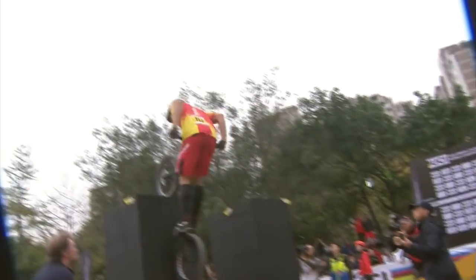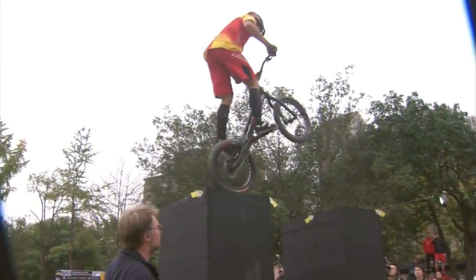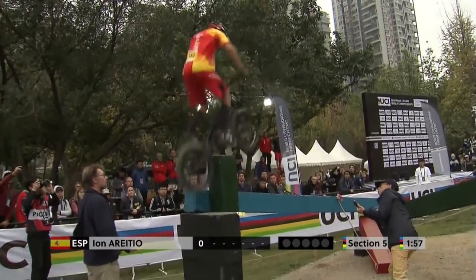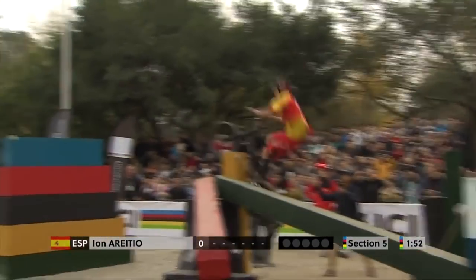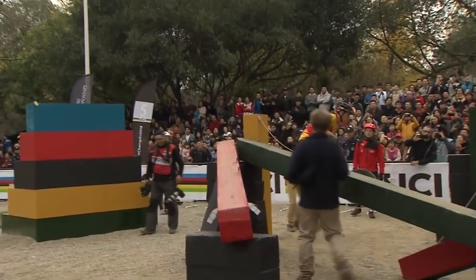Great effort by Eloy, though. That was a really strong ride. So what was his score there? Just waiting. So 20 points in section 5. That puts him on 190. And that would mean Thomas needs just 10 points to overtake him there. Dominique needs 20 points to overtake him, or 20 or 30 points, just depending on the 50s and 30s.